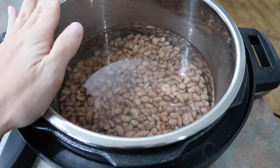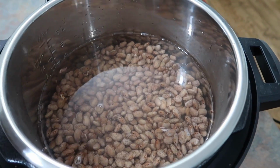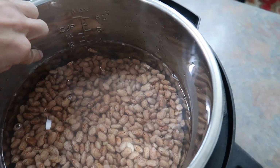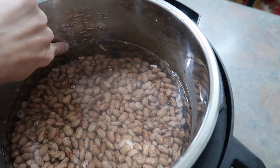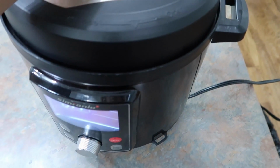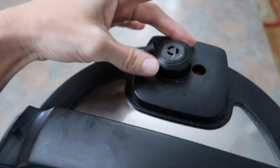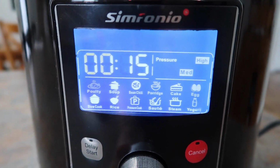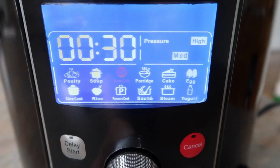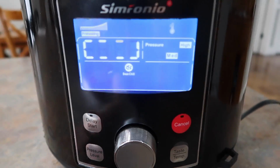Okay, so I just store them in a dried mason jar, dumped them in a big bowl of cold water overnight, drained them, rinsed them, and now they are in my 8 quart, and I covered them with water. So I'm just below the 12 cup mark with the beans and the water. This technically is not an Instant Pot brand, but guys, they're all the same. So if you want to get an off brand, it doesn't matter. We are going to do bean chili right there, which is 30 minutes at high pressure. There it goes.